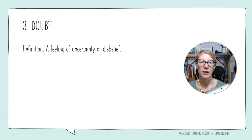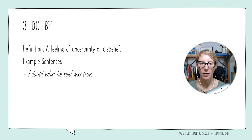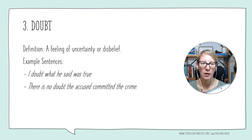The meaning is a feeling of uncertainty or even disbelief. You don't believe something to be true. Some example sentences are: I doubt what he said was true. The client told me something and I doubt whether it's true or not. I think he might have been lying or hiding something from me. Or: I doubt what the other side said was true in negotiations. You are a bit unsure about it.